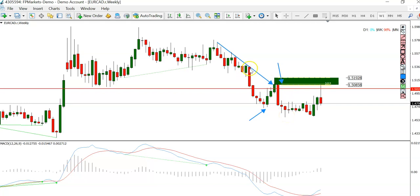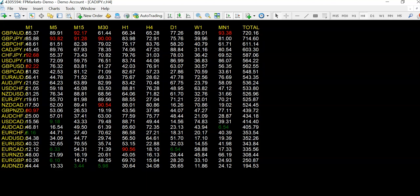Candles like this in the higher time frames, like these ones here, it's not retail money, this is institutional money pushing the market down here. So when the market comes back up into that area, it's high probability you're going to get a huge sell-off, and that's exactly what happened on the Euro CAD this week. So great setup.